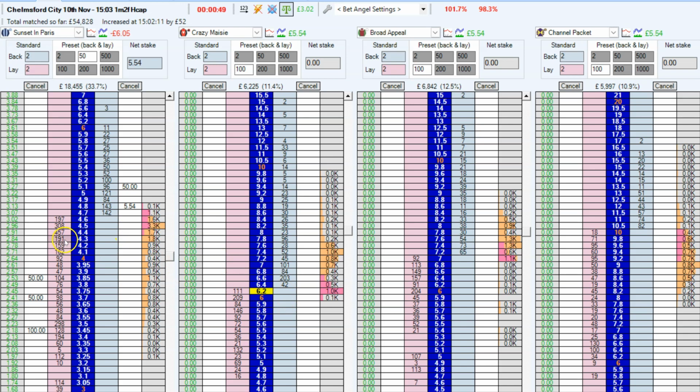And as you can see now, at 4.8, the price has not been taken. And I'm entering a few stakes there down the bottom as well to repeat the process. But you can see there's only £5.55 left in the market there, and that should be taken now. There you go. Okay, job done, right?